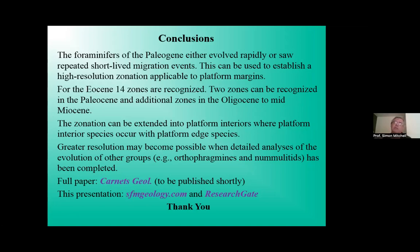We are extending it into the Paleocene. At the moment, there's going to be only two zones, but possibly other groups will help advance that. It's just that the main evolution of these forms so far that we've looked at takes off in the actual Eocene. And the Oligocene to mid-Miocene can be done, but the current calibration is debatable across different bits of the American province. We can then extend the zonation into the platform interiors using various other species. And that's sort of where we're going, and Natalie is going to work on some of that.